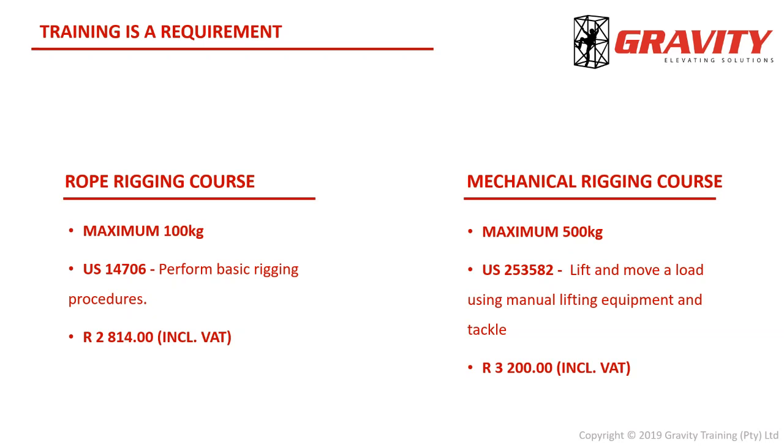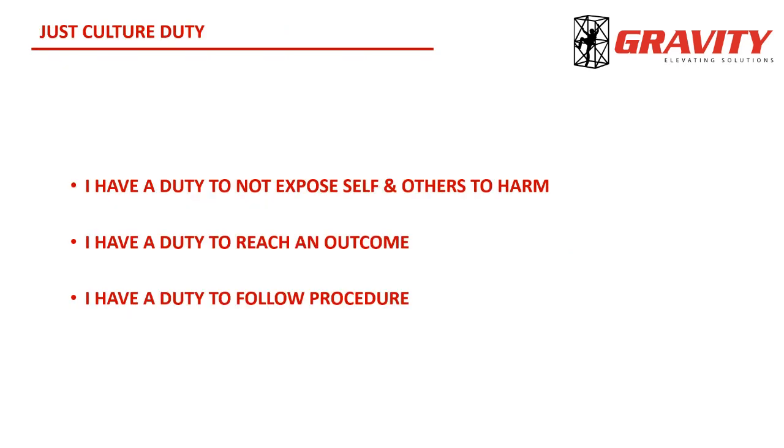And then lastly, I want to leave you with three thoughts that we have to have in place. We've discussed this previously. This is called the just culture duty. This just culture comes from the aviation and the nursing industry, where employees don't have enough time to stop and do a proper risk assessment. They need to do continuous risk assessments as they do the work. You can imagine with an air traffic controller, if something goes pear-shaped, he needs to immediately make a decision, and he needs to be able to justify that decision that is made.